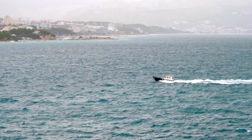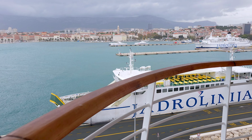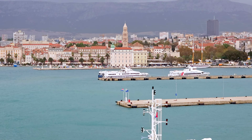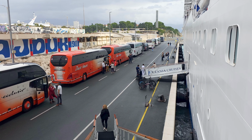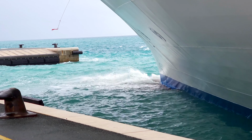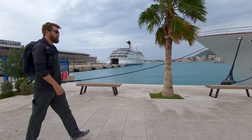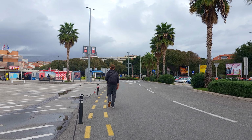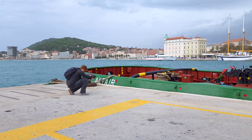One of our favorite things to do on a cruise is watch from our balcony as the ship docks at each port. Today we are going to Split, Croatia. On this morning, it was very cloudy and rainy, but that didn't stop us from venturing out early. It's always a lot of fun seeing the different boats docked as we make our way toward the city.